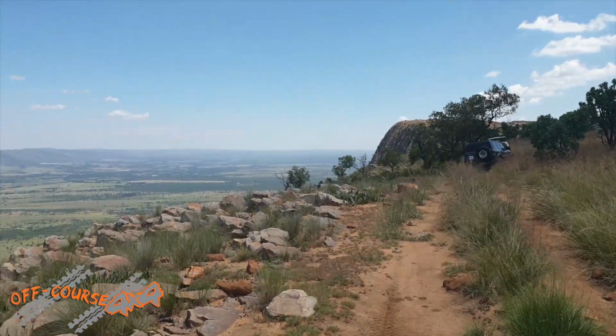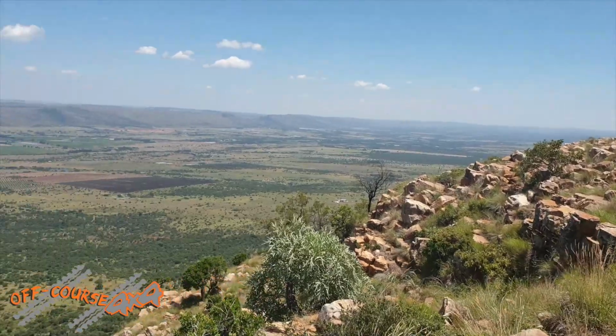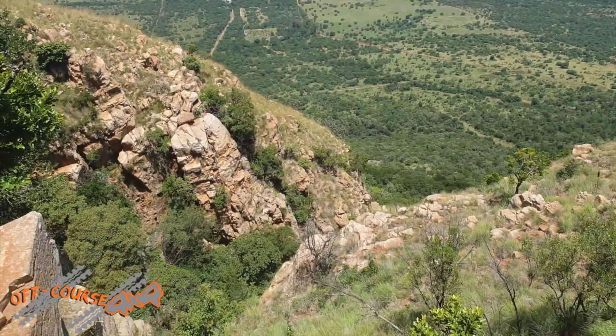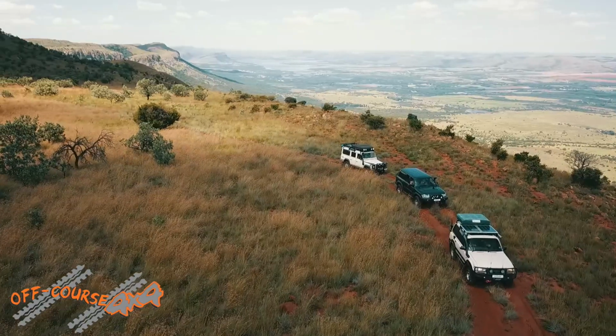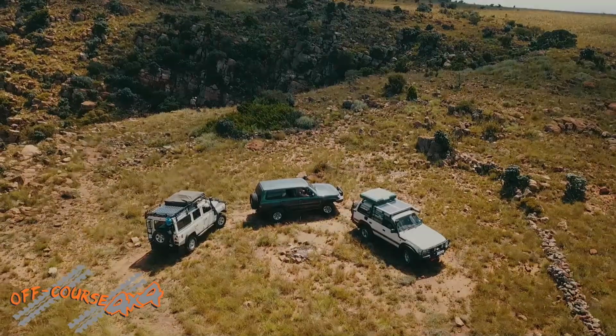We are right on top of the mountain now. And it's amazing the view you get on the side here. And we're literally like 3 meters from, I'd say, straight down. We park at the viewpoint to adore the view, and one of the crew investigates the cliff's edge for a better view.